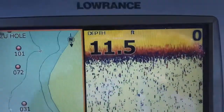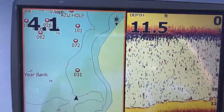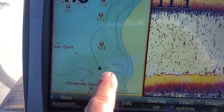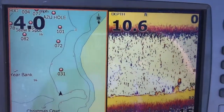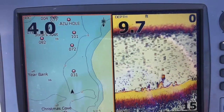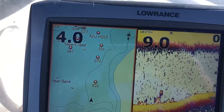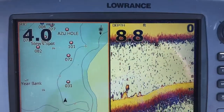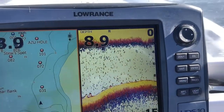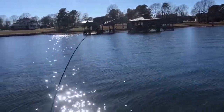So the trick to this is to watch your depth. I'm at 11.6. If you watch me when I get on this bank, you'll see my depth change, 10.6. So now I'm up on the bank, 10.3. See the fish right there? Now I'm at 9 foot, and my crankbait is running at about 9 foot. I know it because when I get in the shallow, I can see my poles starting to go crazy because the bait is hitting the bottom.